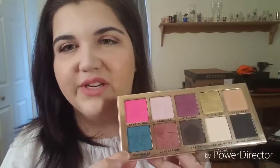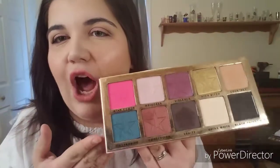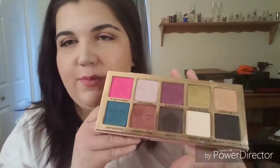So literally the only color I have not used in this palette so far is Expensive. This month, I should say, because I have used Expensive in the past. But this month, the only color in this palette that I haven't used is Expensive. What? Who would have thought? You see this palette and people are very intimidated. I was very intimidated when I got it. But the fact that in one month I've used every color except for one? Bitch! So, I think that's really good.